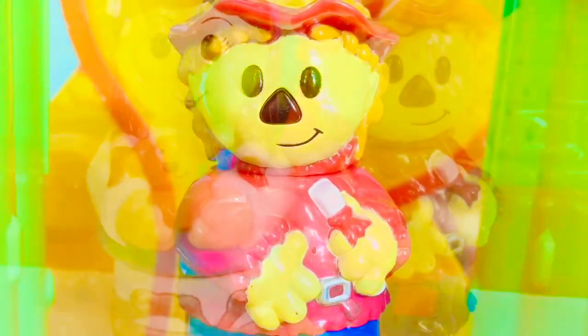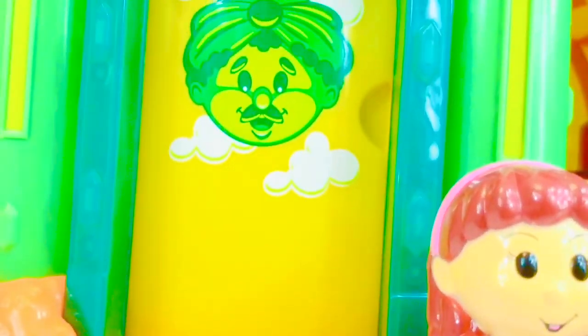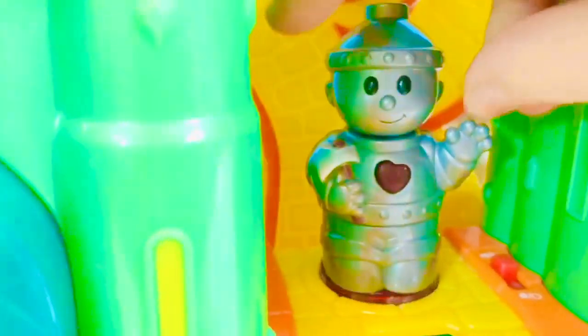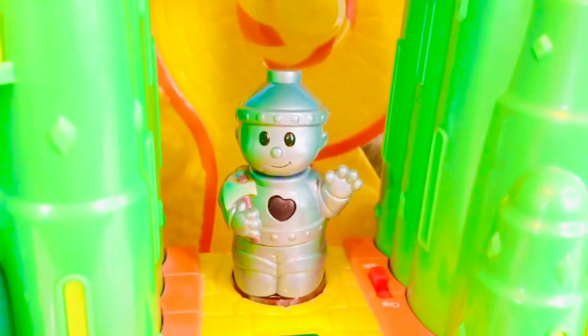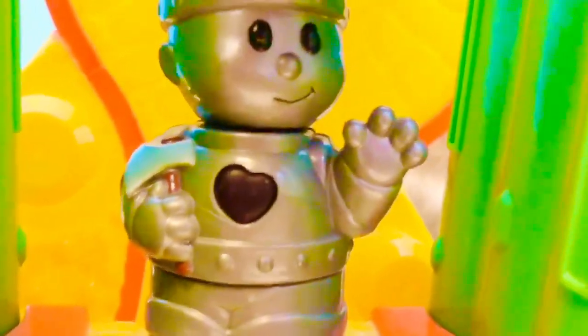The Scarecrow joins Dorothy to head to the Wizard of Oz to meet the wizard. But first, they run into the next friend. It's the Tin Man, and he needs a heart. Look, his little heart glows. It looks like it's beating in his chest. We can see it better if we turn the lights off.